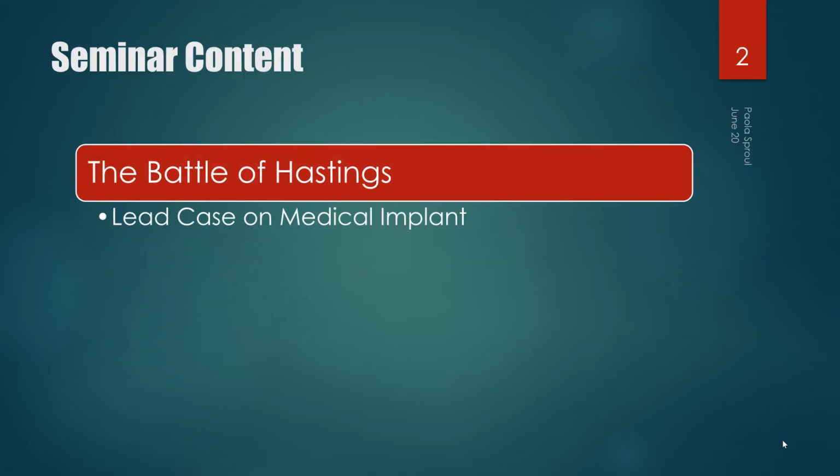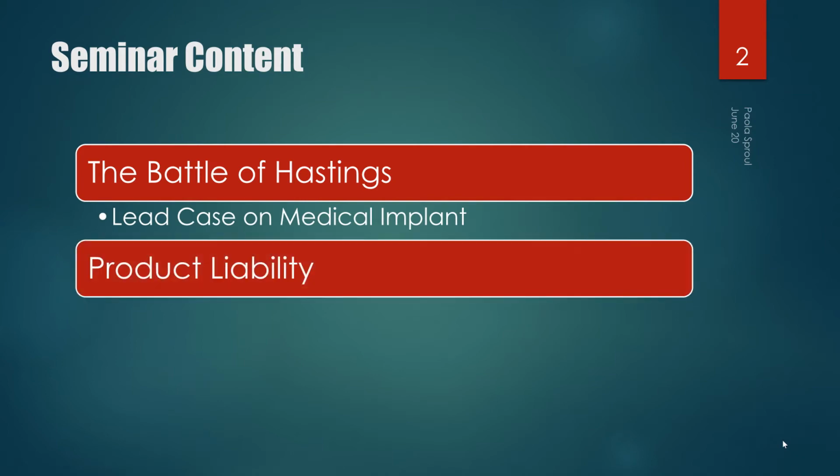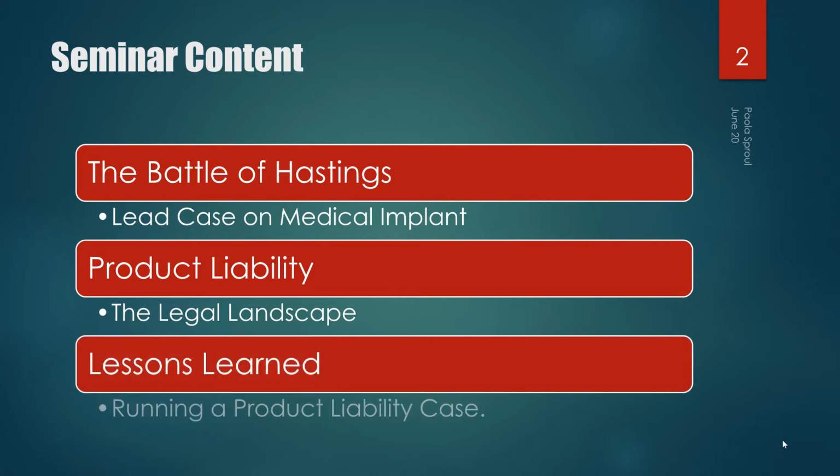Hastings was the lead case on a medical implant. The seminar will cover that case, product liability and the legal landscape at the time, as well as the lessons learned in running a product liability case.